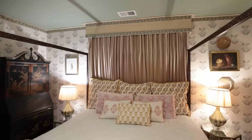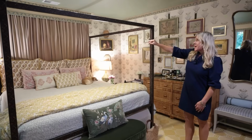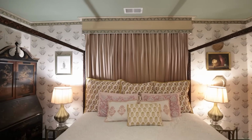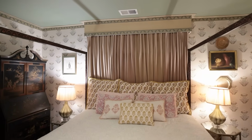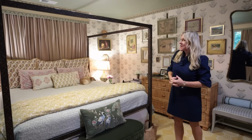And I love how the valance is, that is actually a window back there, and the window is not centered in the room. I have to kind of keep the curtains shut. I can open them, but it tricks the eye into making you believe that it's centered.